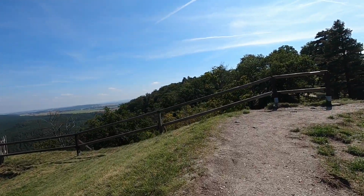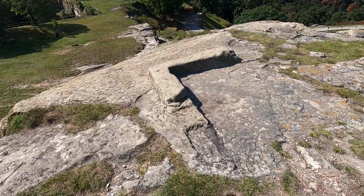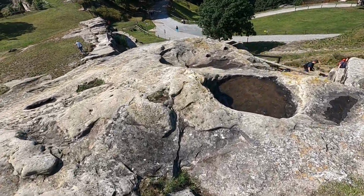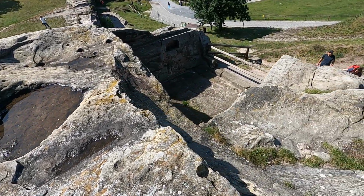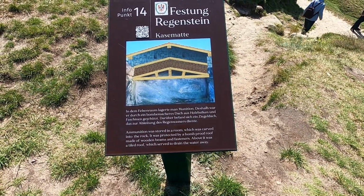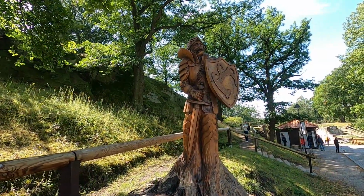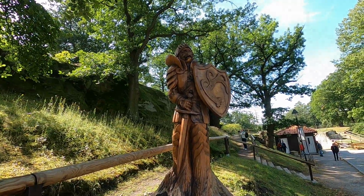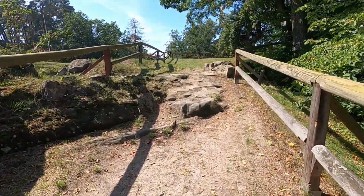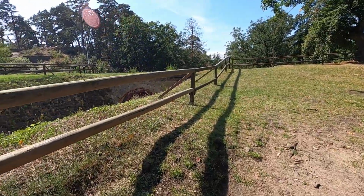We are now going up to the mill hill. It is said that there was a mill up here. The foundations can still be seen. The main castle seen from the entrance gate. Now we go to a rock called the Sharp Corner. This area was later integrated into the defense system because the main castle could have been shot at very well from here.